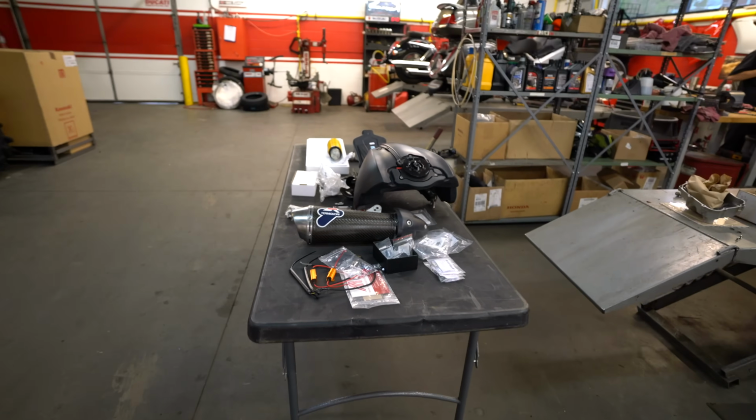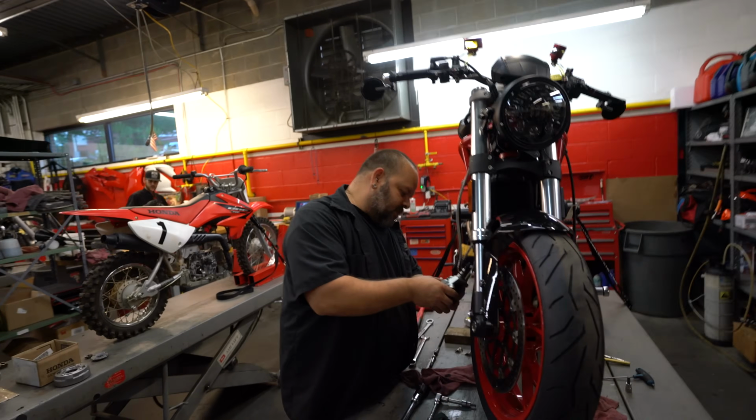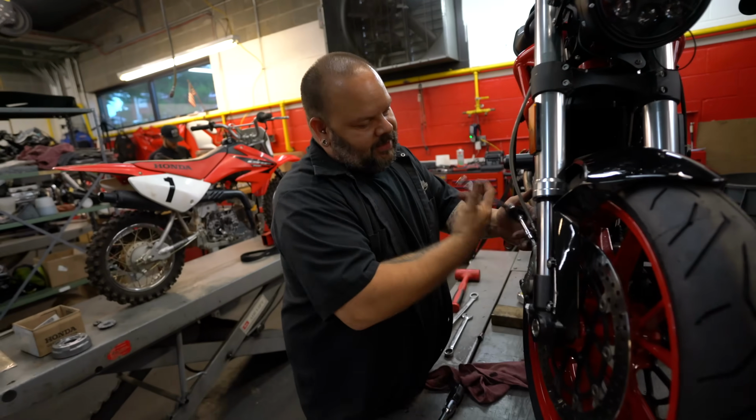Right? Gotta say, Brian, that parts table. Not much left on it. Not much left. Give the people a tech tip.